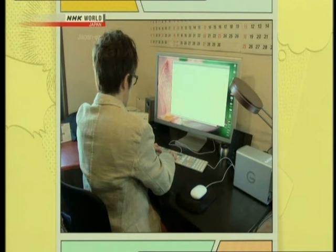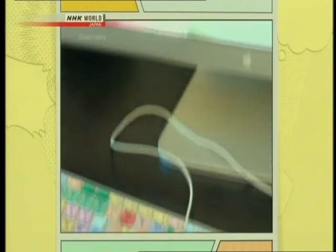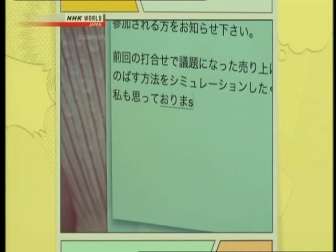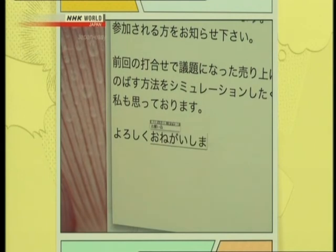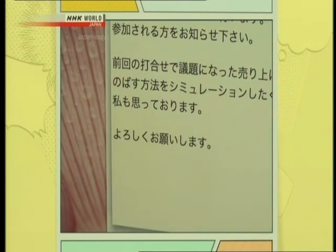Also, this phrase is almost always used at the end of business emails. よろしくお願いします. In this case, it means best wishes or best regards.